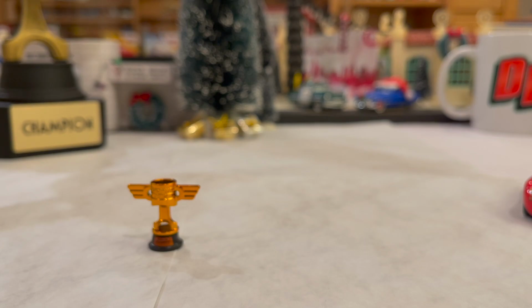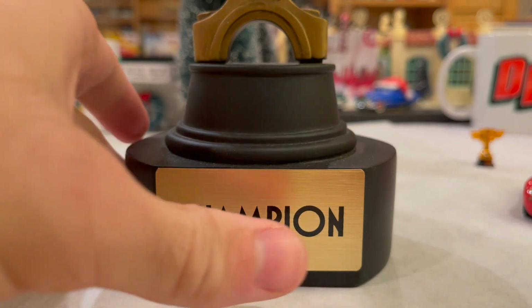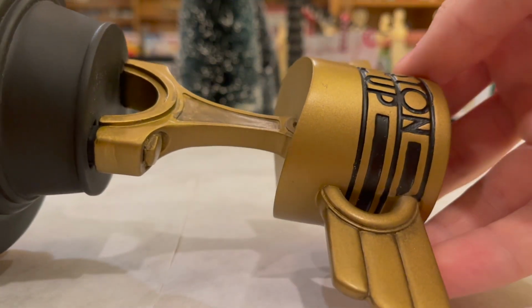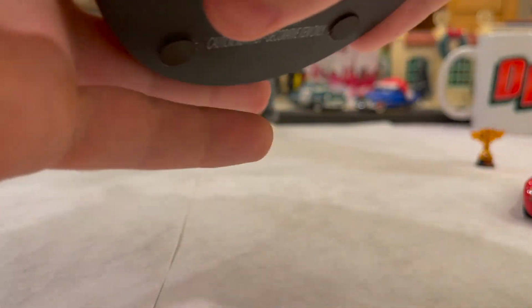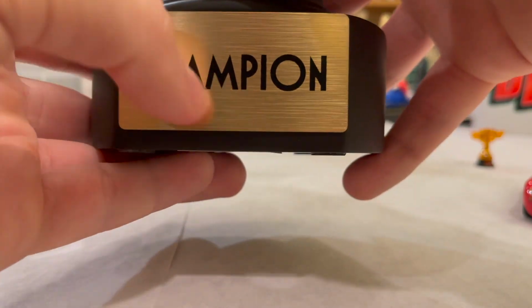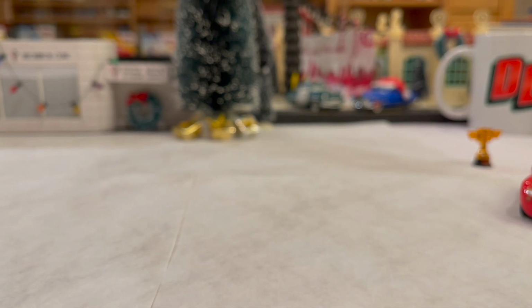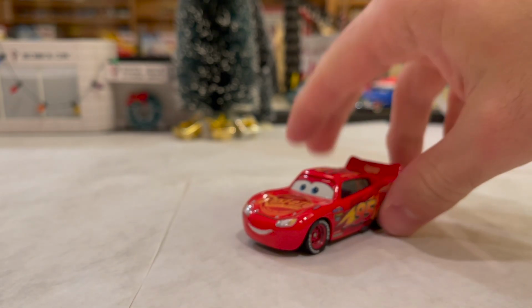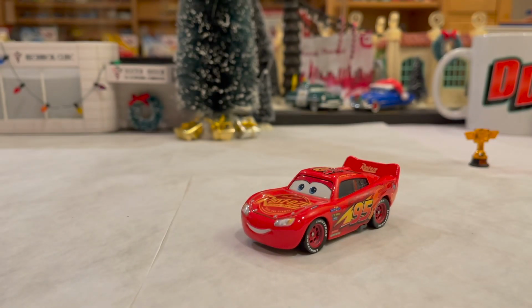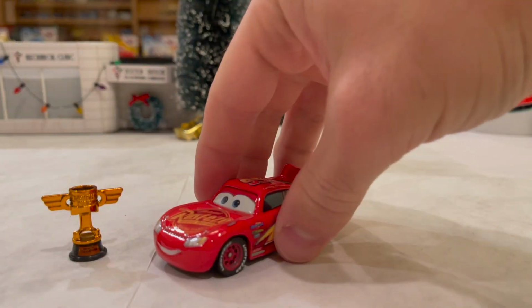Obviously, we can't forget about Mama Piston Cup, which now this is a Cars Land exclusive. Not Mattel, it's from the Disney parks, as you can see. Disney California Adventure, Cars Land. Really nice display piece. I mean, there are a bunch of them that have different things here. Like they say best mom, best dad. I would never get one of those because why would that end up in the Cars universe? I have to get the one that says champion because that one makes the most sense for the Cars universe. That's just how I am.